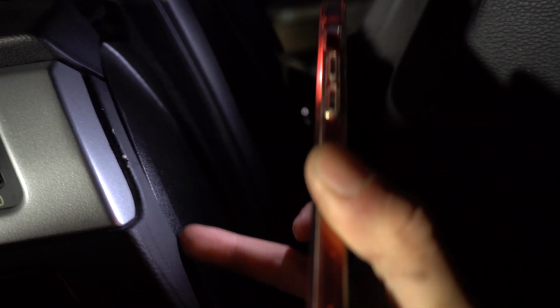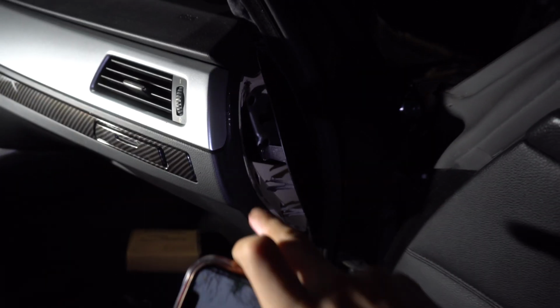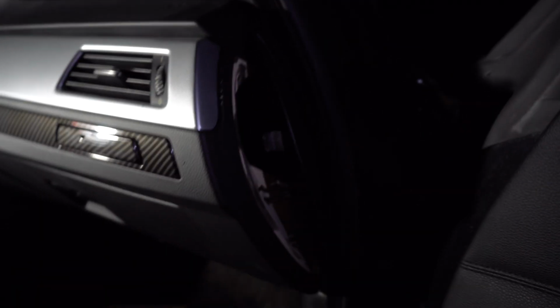All right, so luckily, all you gotta do for this install is take the screen out, which is just these 2 T10s. So what I'm gonna go ahead and do is pop this piece out right here so I can run the wire down there. Literally all you gotta do for that is put a flathead in between here and just pull this out. So now that gives us a spot to run the wire.